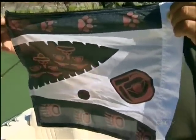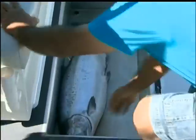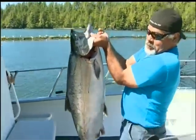your salmon's been released. Sending back the big ones may seem like a foreign concept, but the cannery's head guide says most guests love the idea. You've reeled this big fish into the boat, and the last thing you want to do is let it go. But once people give it a try, and if they're open to it, it's actually quite an emotional experience.